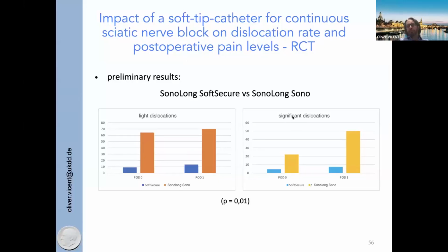For the much more significant dislocations without any contact of the local anesthetic to the nerve, we found dislocations for the subcutaneous catheter on the day of surgery in 4%. For the Sonalong Sonar catheter, a little bit over 20%, and that increased to 50% on the first postoperative day. And there was still a very low migration rate for the soft secure catheter, 8%.